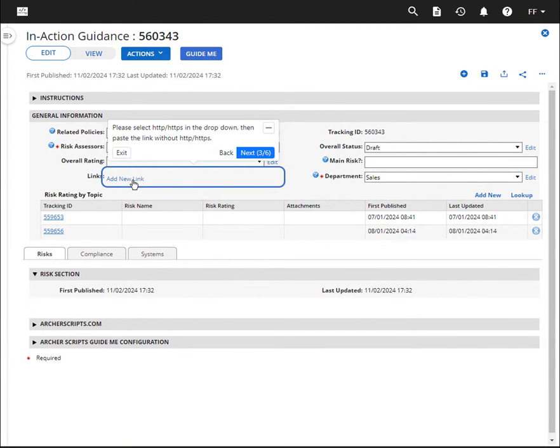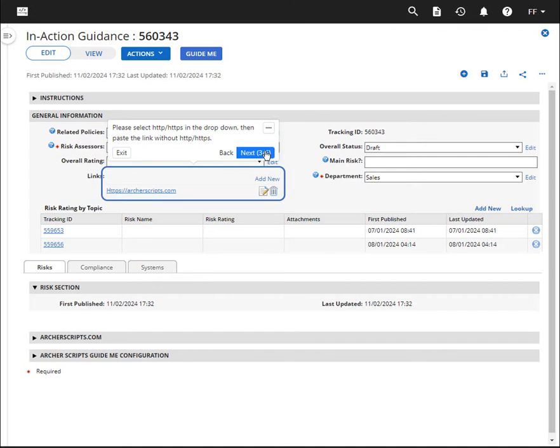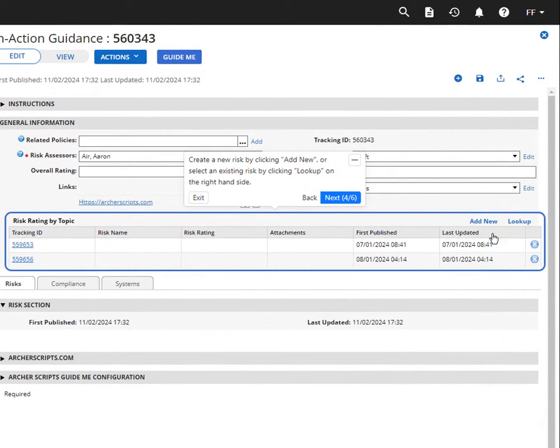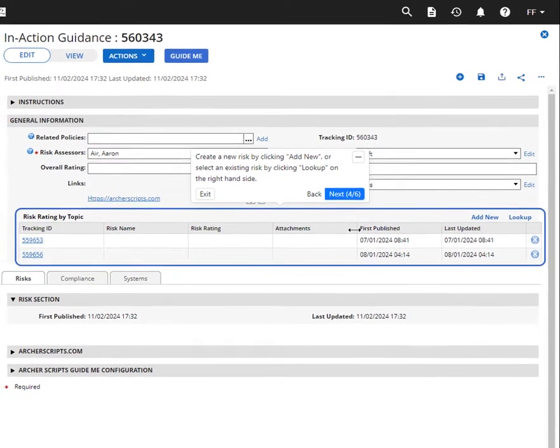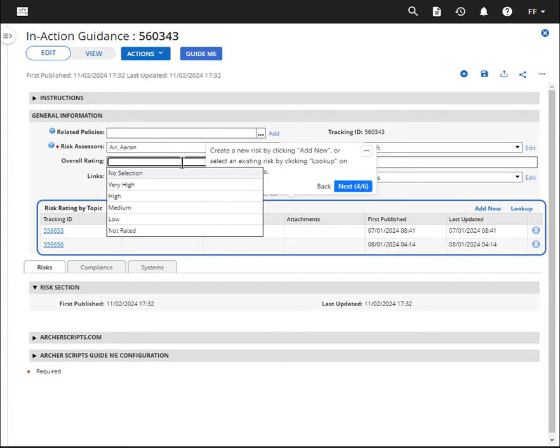Our instructions make it clear: select http/https from the dropdown first, then paste the URL without the protocol prefix to ensure success. It then eases users through populating cross-referenced fields, which can be difficult for new Archer users, detailing when to add new versus when to look up. The Guide Me solution shines with its ability to adapt and include additional fields triggered by data-driven events.